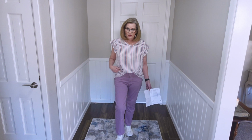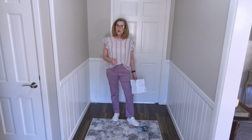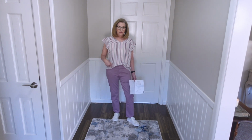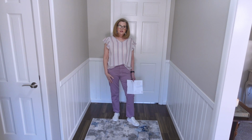But I would not put these two together. But here is this. I'm going to show y'all a top from my closet with these pants, but as of this moment, without trying it on with the other one, I do not care for these pants. But let me go get those, put that top on, and be right back, and we'll see what we think. This is from my closet.